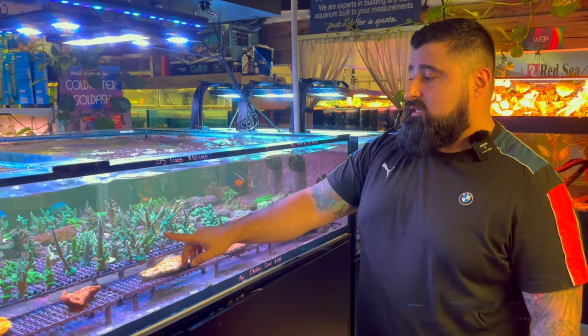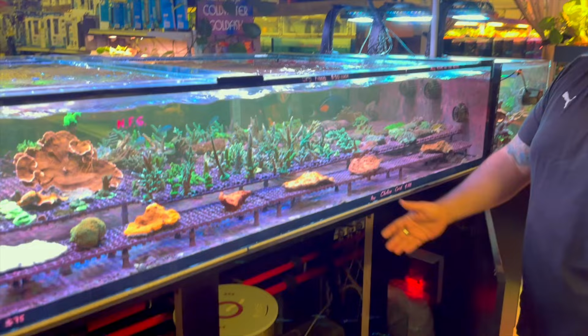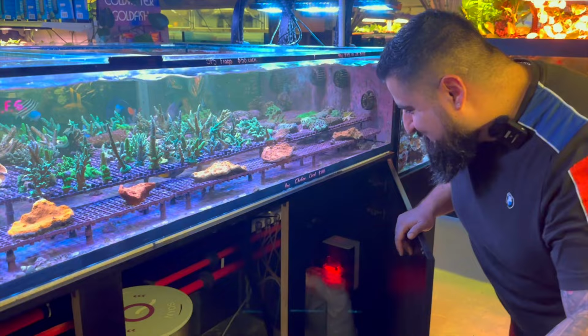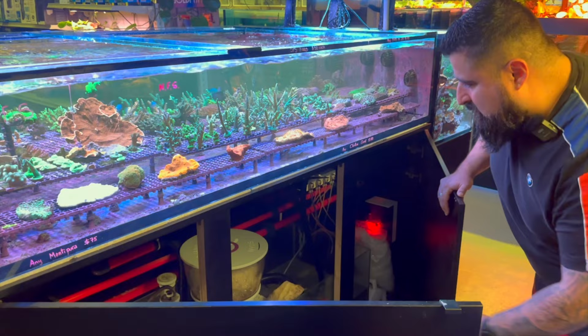All the filtration here, Nyos, big skimmer again. All the plumbing connecting both systems. KH keeper, and now it's red. I'm going to check why. It normally needs to be green. Normally if we change too quick, it shows that. Refugium, UV light, everything else.